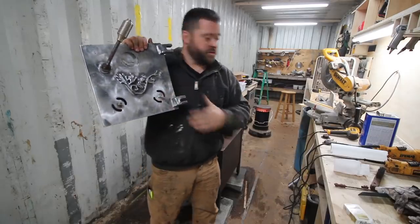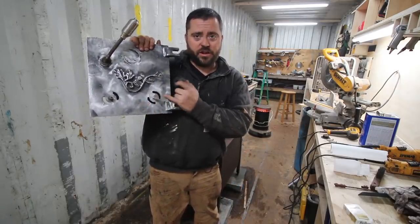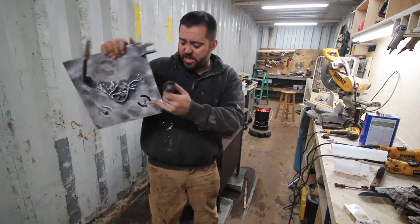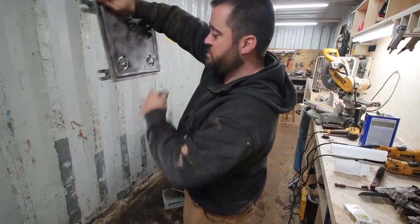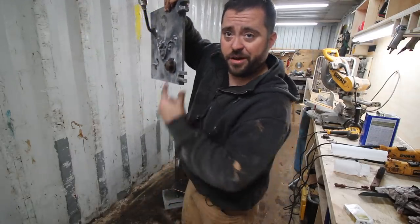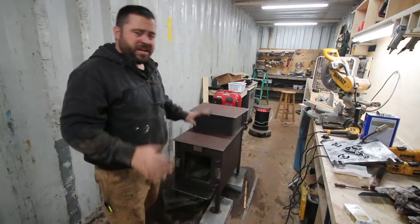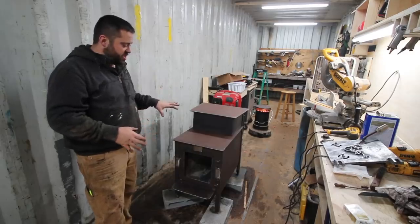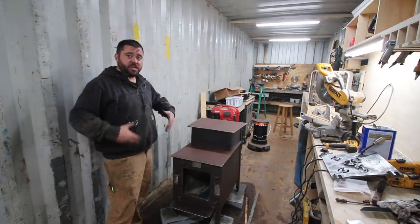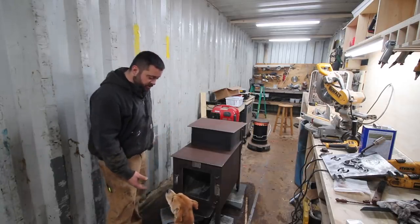And then on the door, there are these little air vents. I don't know what is up with this. It was definitely a modification. Somebody welded those on, and I think you would just lift it up to let more air in. Honestly, I don't want to make too many modifications to this until I've seen it run. So I'm just going to leave it as it is, and I'll see how it burns once it's all hooked up.